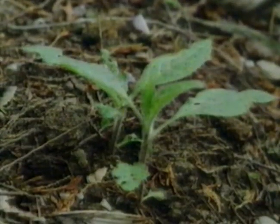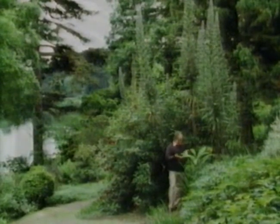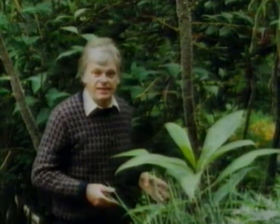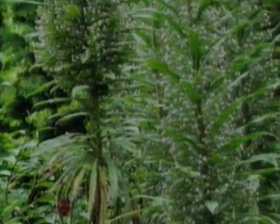First year, a small green seedling. The second year, it produces a stout stem, as you see, with these long leaves. By the third year, it's gathered up enough steam to push up this great chimney-like stem tapering to the top, 15 feet at least.